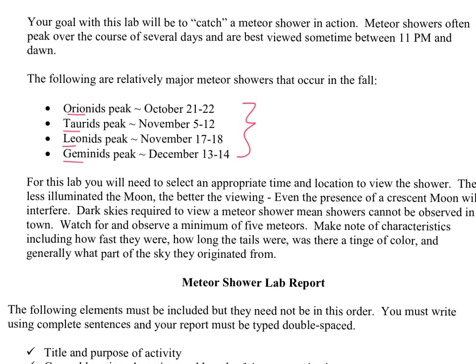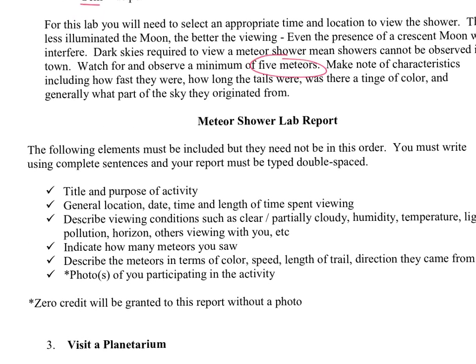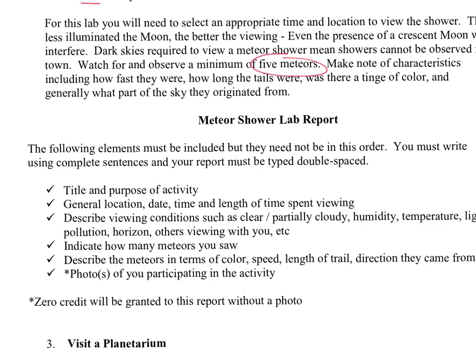So like I said, you're going to need to catch or observe at least 5 meteors. And this write-up kind of warns you that meteors are not all created equal. They tend to sometimes have color, and they have different kinds of hang times, that sort of thing. So there you go, there's what you need to include for your meteor shower lab report.